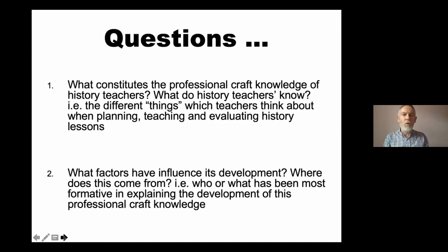The first one is what do history teachers know? So what is the professional knowledge of history teachers? When we think about a teacher, what are the different elements of knowledge that they hold? And then the second part of that is to think about how has that developed over time, and what role do things like initial teacher education, professional development, and informal learning have on the development of that professional knowledge. So it's what is it and how is it framed? How does it come to be?